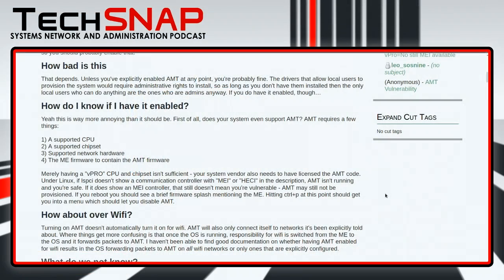If it does show an MEI controller, that still doesn't mean you're vulnerable. AMT may still not be provisioned. If you reboot, you should see a brief firmware splash mentioning the ME. Hitting Control P at this point should get you into a menu over which you can disable AMT.